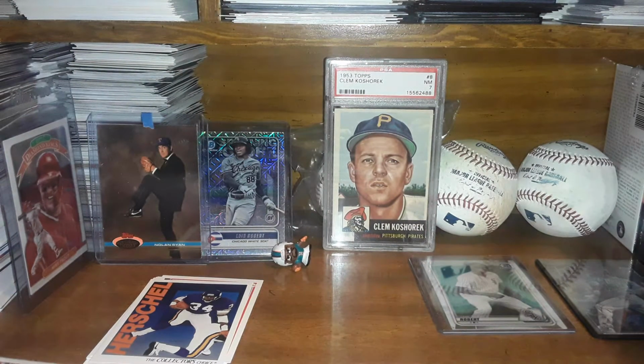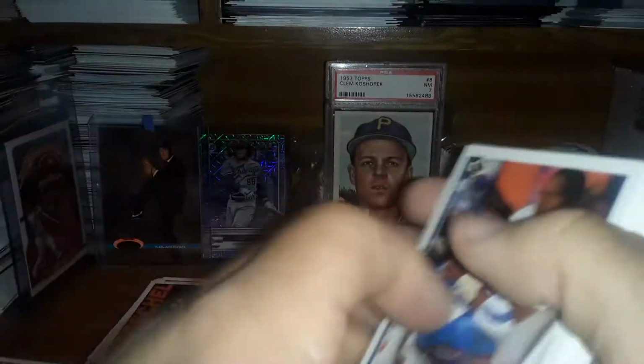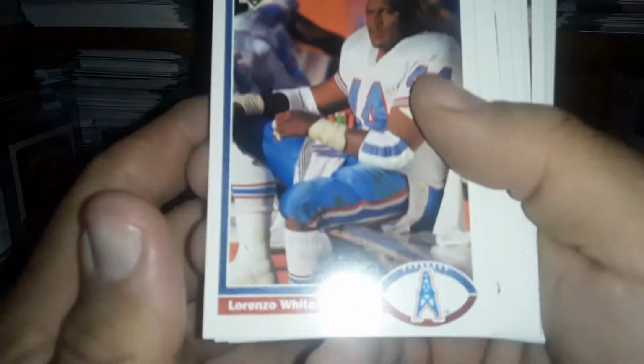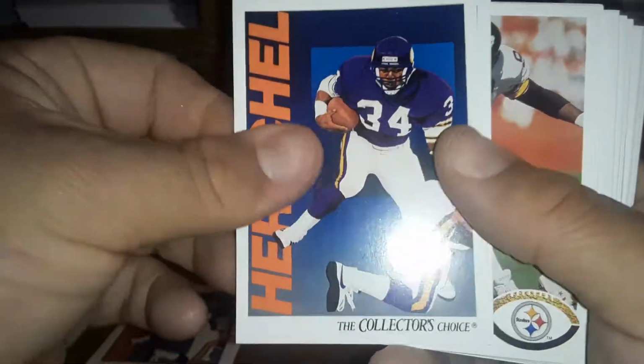So yeah, I was looking at this and I was looking at eBay and I was like, you know what? It's about the same price. I don't have to pay shipping. It's a win-win. So not have to worry about it. And plus I get to help out a fellow YouTuber, a guy who's really nice, and he's a Raiders fan, so I have to. Lorenzo White, another Herschel Walker.